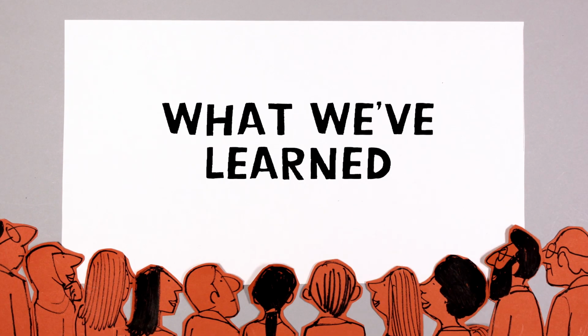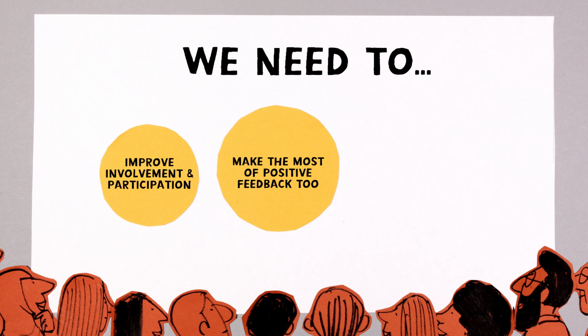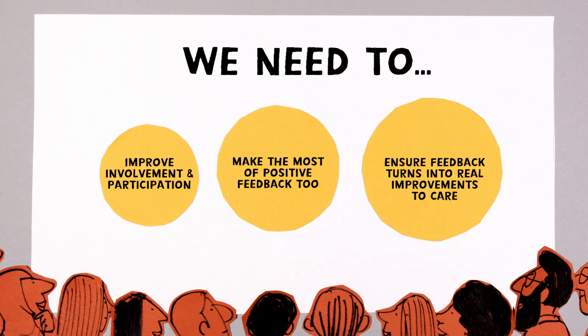Overall, the study shows we need to improve involvement and participation, make the most of positive feedback, and ensure this feedback turns into real improvements to care.